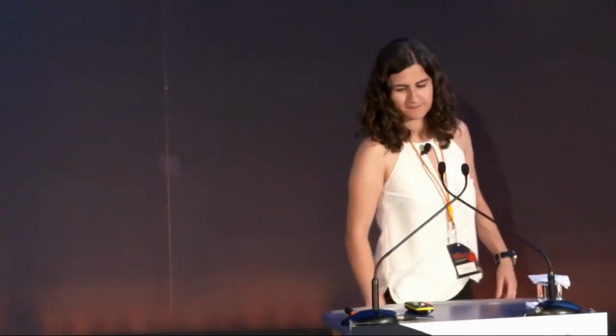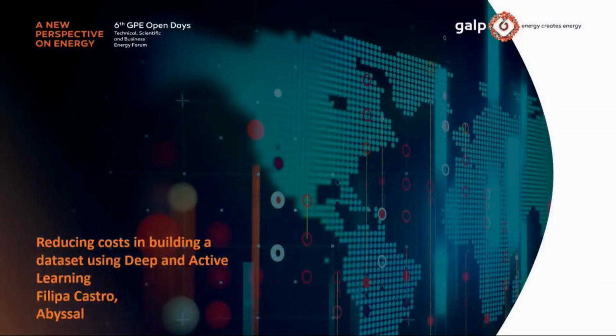Filipa Castro holds a Master in Biomedical Engineering at the Faculty of Engineering of University of Porto. During her study, she worked as an intern in a technology company, where she developed an eye-tracked system for obtaining gaze maps for radiologists. As her interest in computer vision and artificial intelligence started to grow, she decided to do her master thesis at the Delft University of Technology, where she built a data set and an action recognition system for sport. She's currently a computer vision and machine learning researcher at Abyssal, working on image and video recognition with the ambitious goal of automating subsea operations.